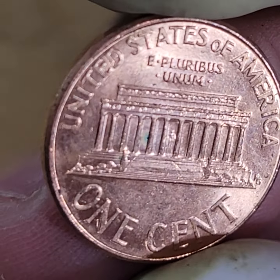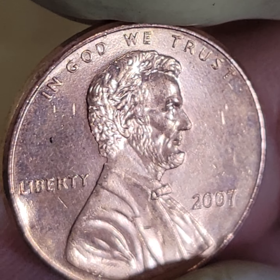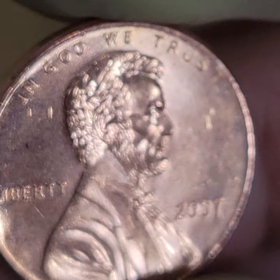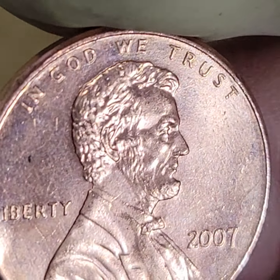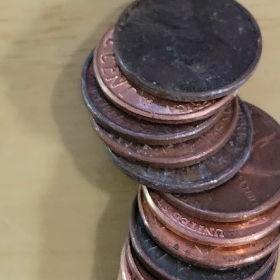I like to find one copper, you know, just one out of 50, just one, just grace me with your presence. I always get a little freaked out. It always looks like he's got another eye under the first eye. I know there's an error like that.